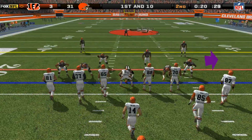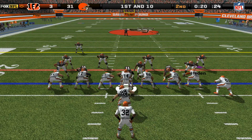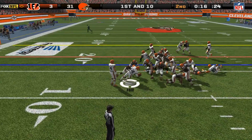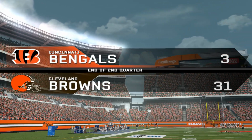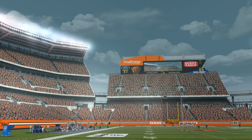And that brings your score now to 31-3, and with 20 seconds left in the first half, Dalton gives off to Jeremy Hill, and he tries to make something out of nothing. And that brings us to halftime. Your score 31-3 with the Cleveland Browns on top.